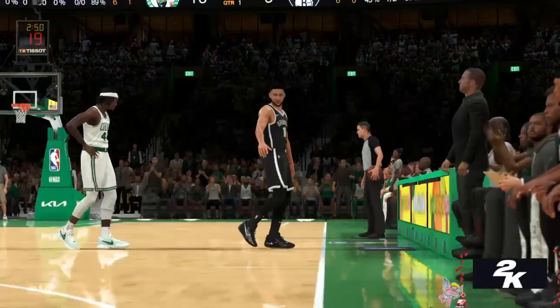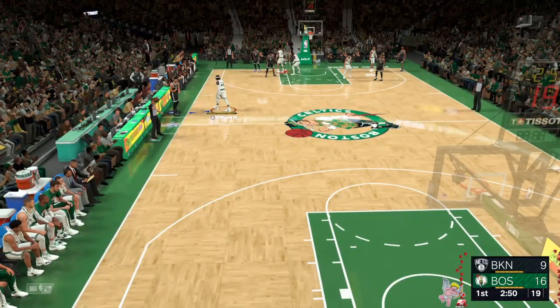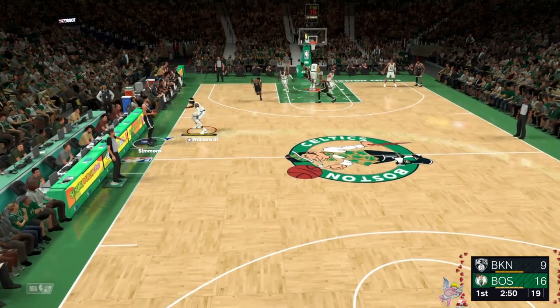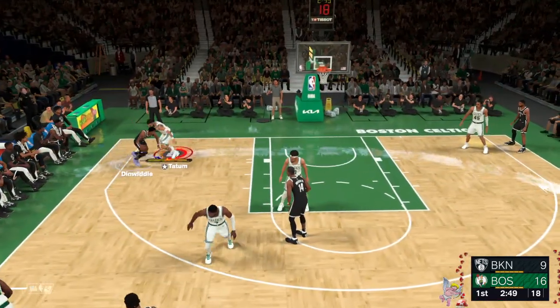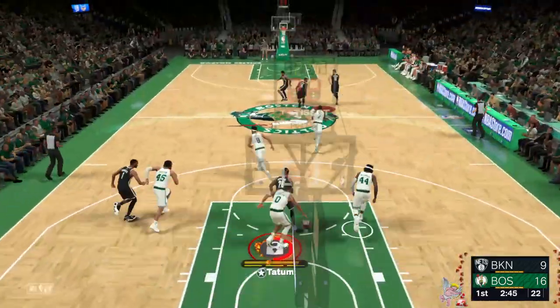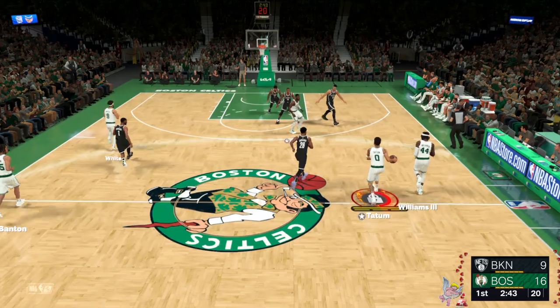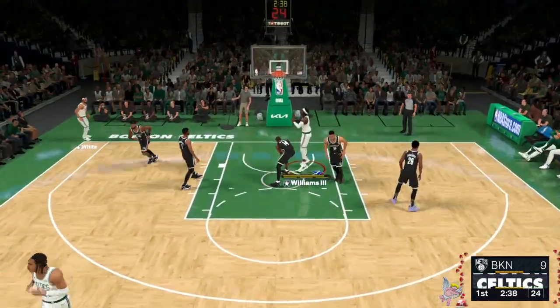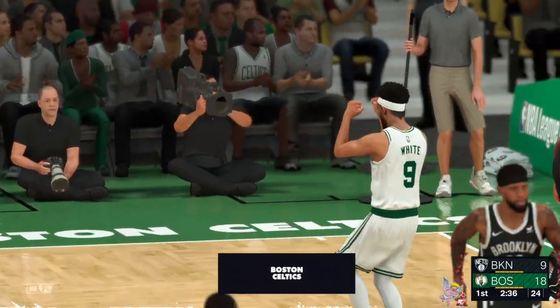White, he's checked in for Malcolm Brogdon. And then for Brooklyn, Ben Simmons, he's checked in for Nicholas Claxton. O'Neal comes in for Dorian Finney-Smith. And Walker subbed in for Cameron Johnson. Dinwiddie's shot is off. Celtics leading by 7. White left side over O'Neal. Not wasting any time and taking the shot and knocking it down.